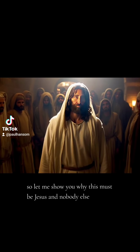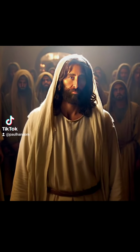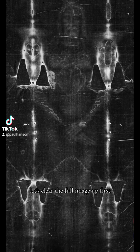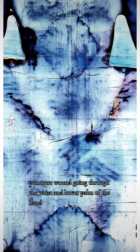So, let me show you why this must be Jesus and nobody else. Let's clear the full image up first. There is real blood marks and marks on the skin from the image. The wrists have the obvious crucifixion marks. Puncture wound going through the wrist and lower palm of the hand.